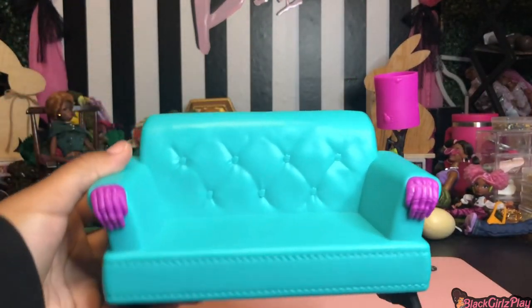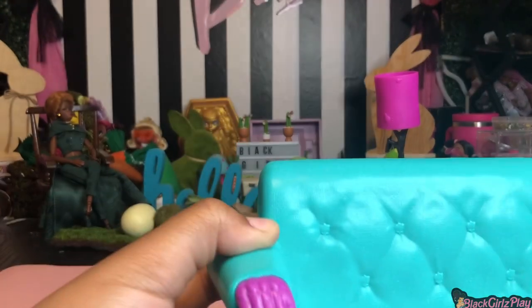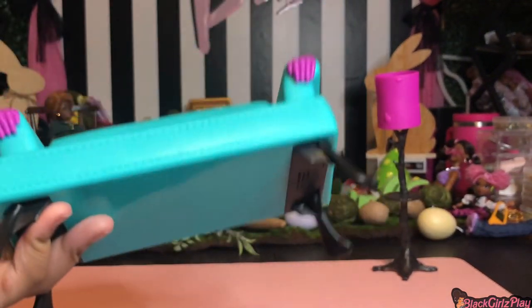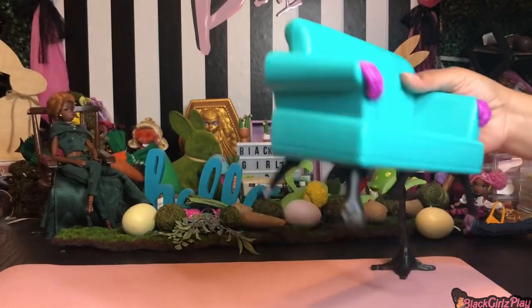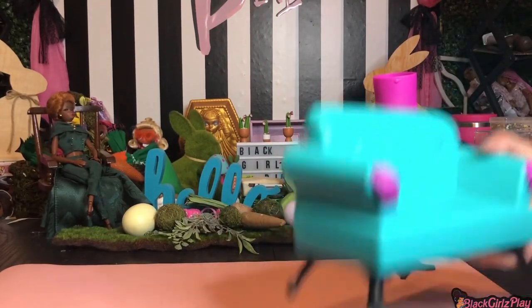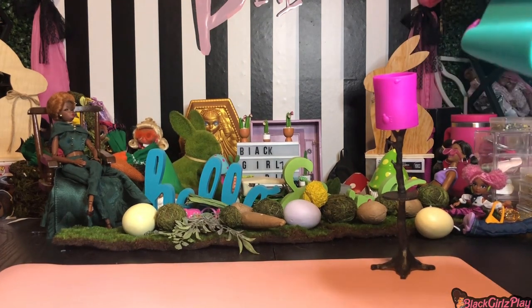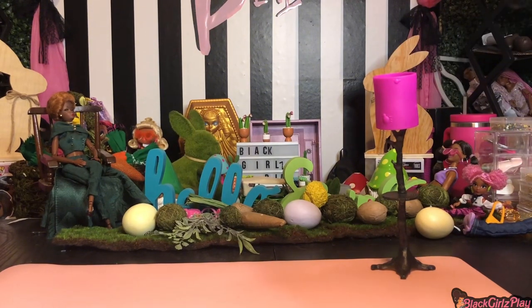And we have a couch with hands on the side. It's creepy. And bone feet. Yeah, bones at the bottom. It feels heavy. It is heavy. It's heavier than Barbie couches, and it's not hollow on the inside. But look at these creepy hands and the bone feet.